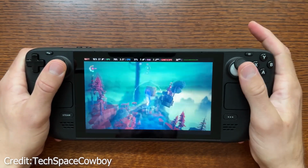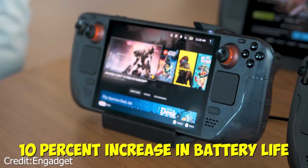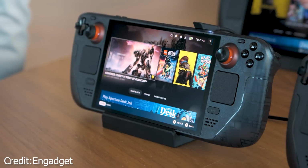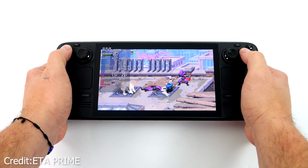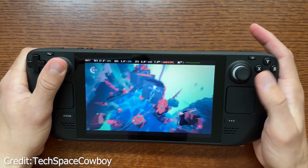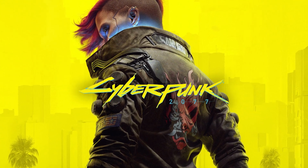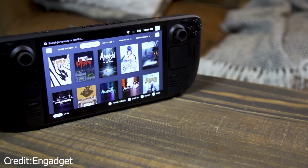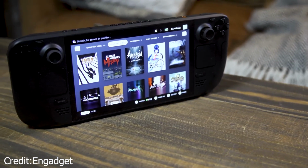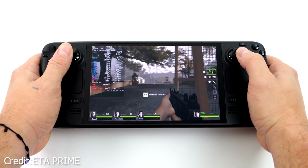During previous testing, gaming on the Steam Deck lasted around an hour for AAA games. The 10% increase in battery life, translating to an extra 10 minutes of gameplay, may not be a game-changer for many users. So it seems that OLED is the only noticeable difference here. Battery life takes a hit when playing demanding games like Resident Evil and Cyberpunk 2077, especially at peak brightness and HDR, which is not recommended. It's advised to stick to SDR and low brightness for a better experience.